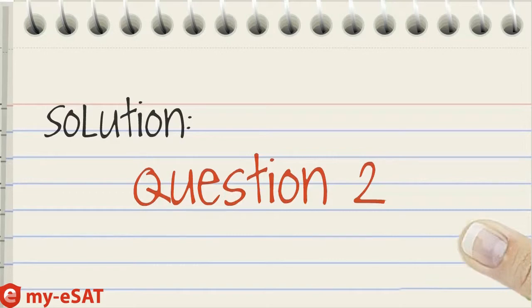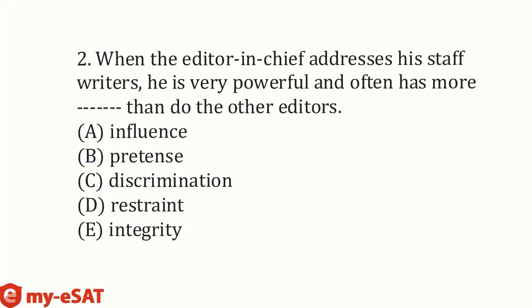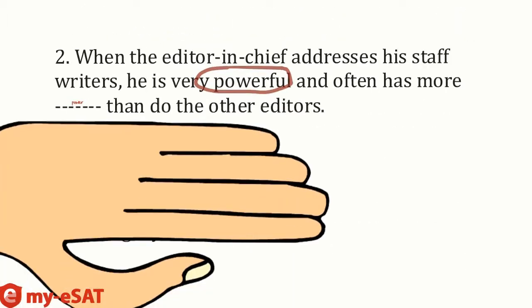Great, now let's go over the second question. This time we're going to pick up the pace a bit. Let's get used to rolling that wheel a little bit faster. Okay, so the second question reads, when the editor-in-chief addresses his employees, he is very powerful and often has more blank than do the other editors. Step one, what are the context clues here? I would have circled powerful. This tells us that whatever the editor-in-chief has, it is related to his being powerful.